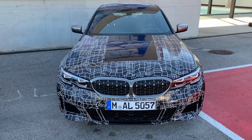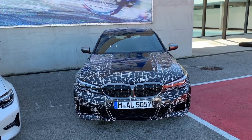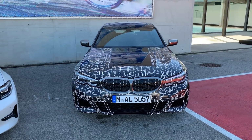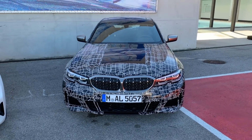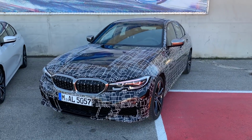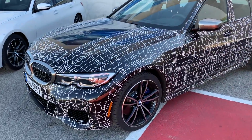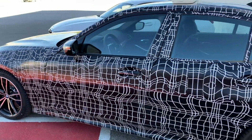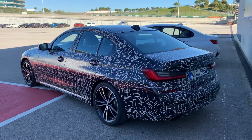And here it is. Now, the first thing you might be wondering is, why is this car camouflaged when BMW has already revealed the production M340i at the 2018 LA Auto Show? Well, that's because the cars we will actually be driving here at Portimao are pre-production prototypes. So there may be some funky misaligned panels or whatever, but they will drive exactly like a production M340i. So the exterior styling and interior styling are going to match up with a car that goes on sale next year alongside the entry-level 330i.